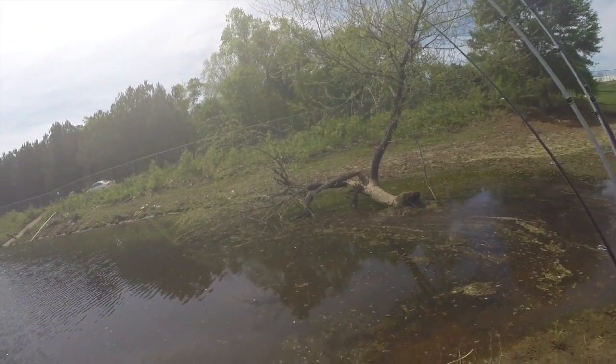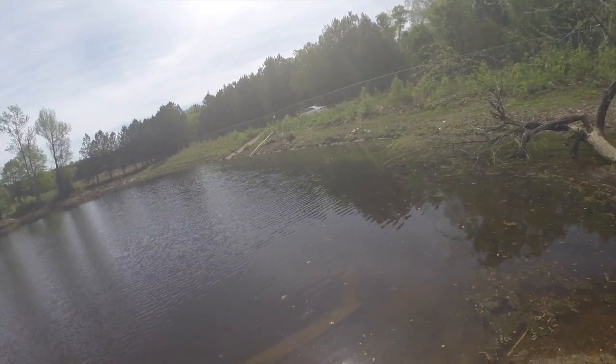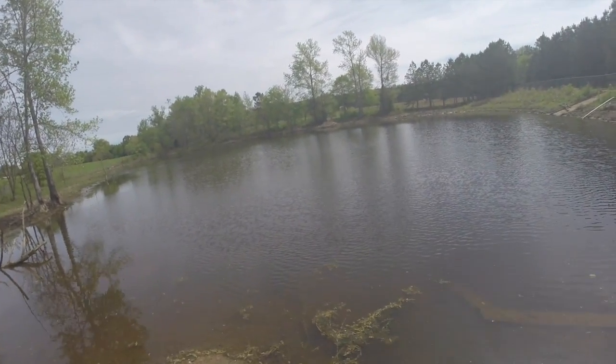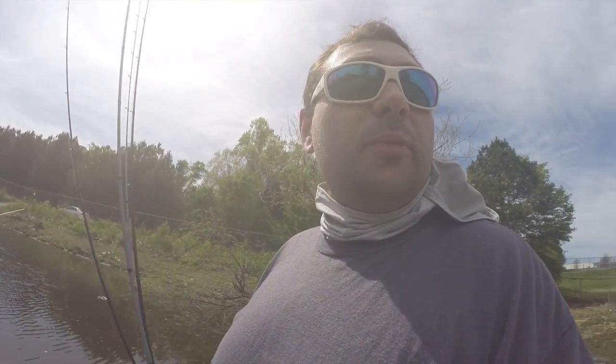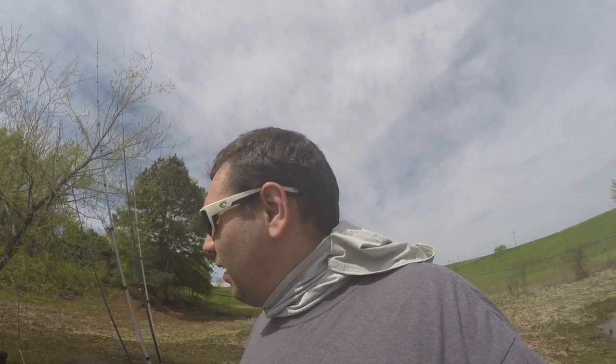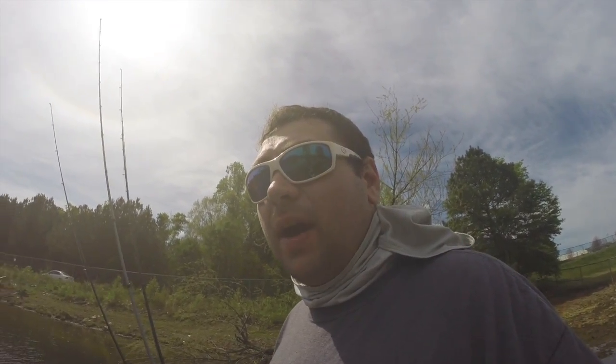Get that water willow. See, normally that water willow doesn't have really any water on it, but it does now. And I don't really have a really good flip and pitch setup to get up in there. I didn't bring one. I might be able to manage something. We'll see. But I'm gonna just try and cast around here, see if maybe I can get this male fired up and get going.